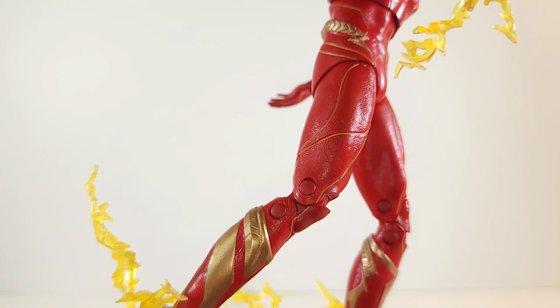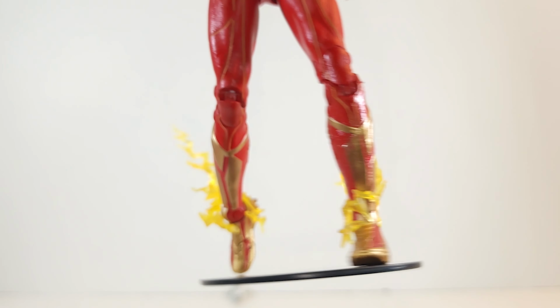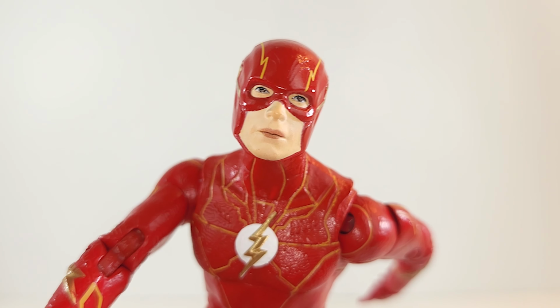Oh, there goes the accessory. To me, it looks like the character from the movie. The shoes are the real killer here. That is what I'm digging. I just wish he had thigh cuts. Face looks real good too.